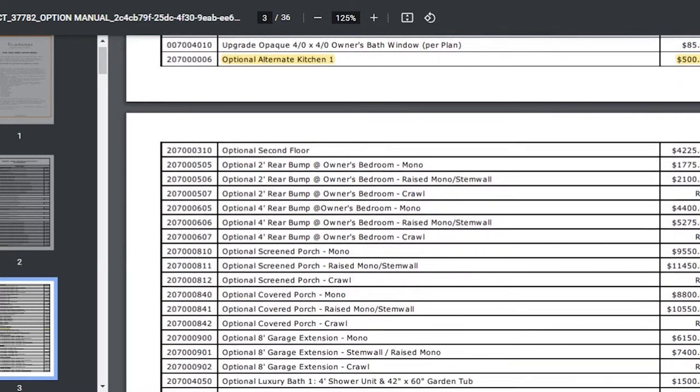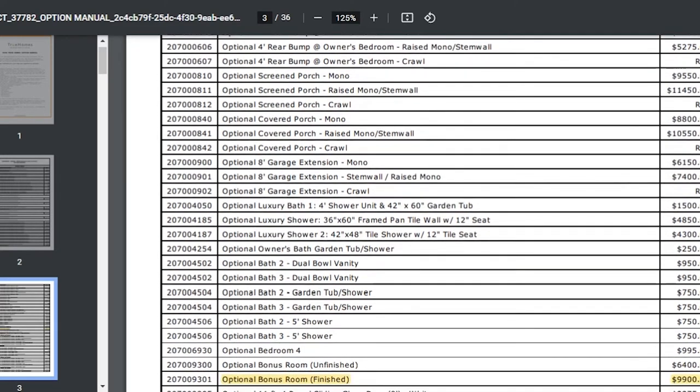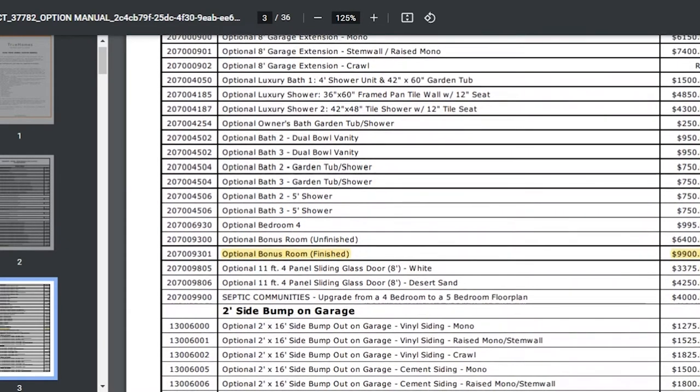But I'm just going to go through and show you the things that we actually chose to upgrade with. We did choose to add the optional bonus room, and we chose to finish it. That was an additional $9,900. The reason why we did that is because we were planning to utilize this as an extra bedroom to take our home from a 3-bedroom house to a 4-bedroom home.